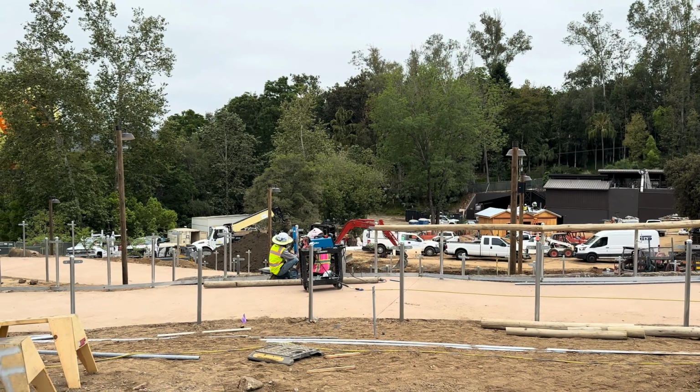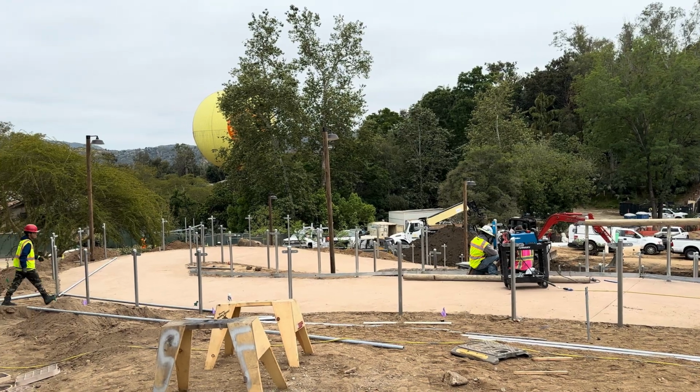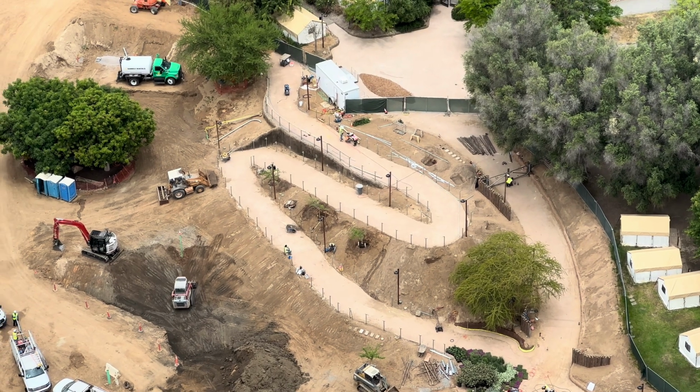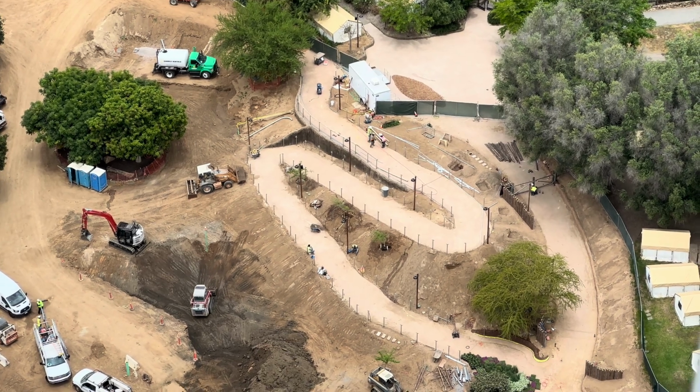As far as the paths for Elephant Valley are concerned, they are in the middle of connecting the herb garden area over to the rest of the experience. And from the looks of things, it looks like it's going to be a winding path down to the restaurant or into some of the other educational and interactive areas that are going to be a part of this attraction.